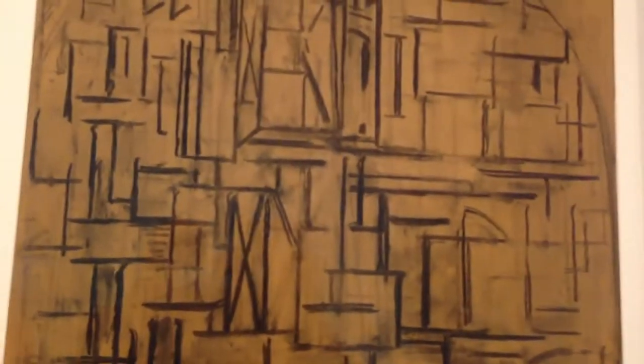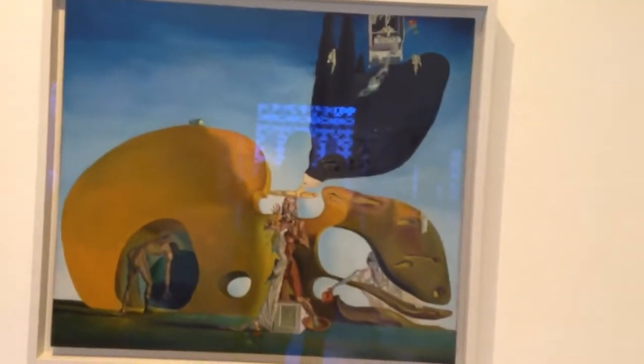Alright, the colors in this one match the colors I like to wear. I like this one. Everyone's staring at this one and looking deep in thought, so it must be really famous. Hey, it's an artist I actually recognize with some Salvador Dali.